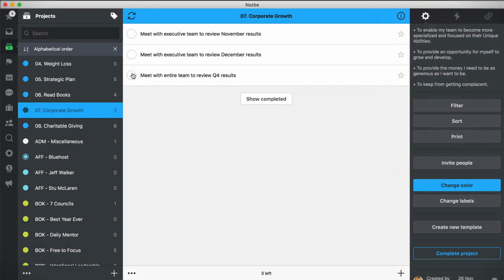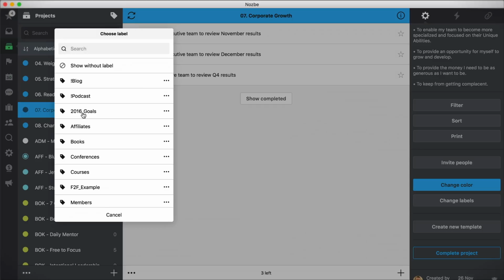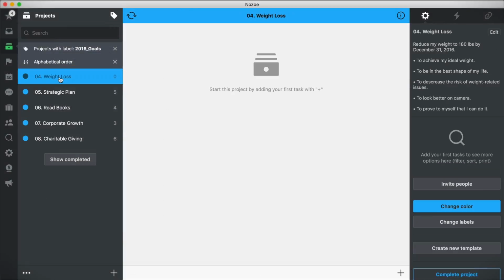2016_goals. And then I can sort, if I just want to focus on certain kinds of projects, then I can click on this tag and I can select goals. And now I'm not viewing any of the other particular projects that are on my Nosby list. So again, that's the second component. I think it's a pretty slick way to do it. Again, you can do it with almost any task management system that will accommodate projects. You might have to play around with it a little bit, but this is how I do it in Nosby.